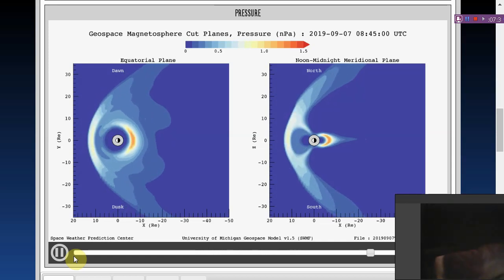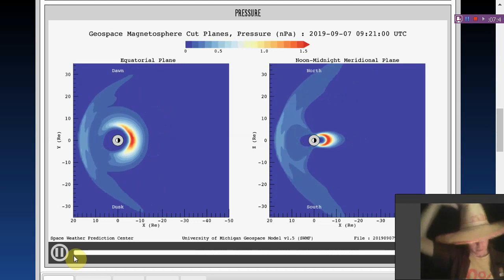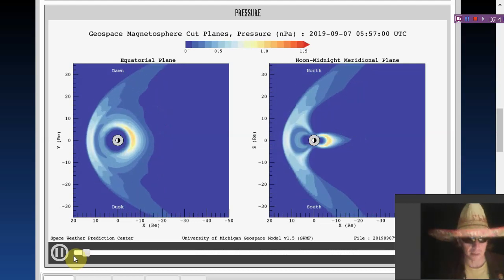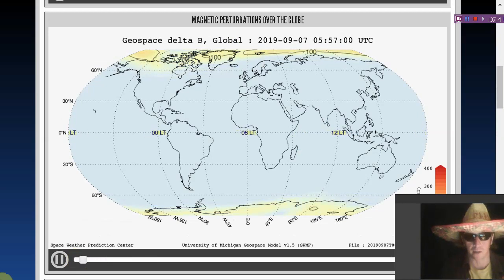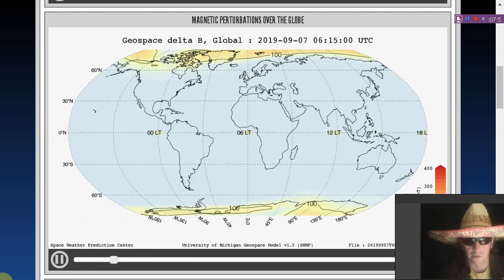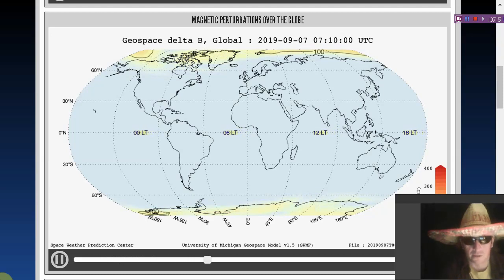And believe me, folks, I wish I could do this live stream because it would be much more concise, it would update much faster, and it would be easier for all involved. Here's your daily 4 hours of geospace ground magnetic perturbations. I swear that thing reset by itself. It's crazy. And this is all based on the University of Michigan geospace model.